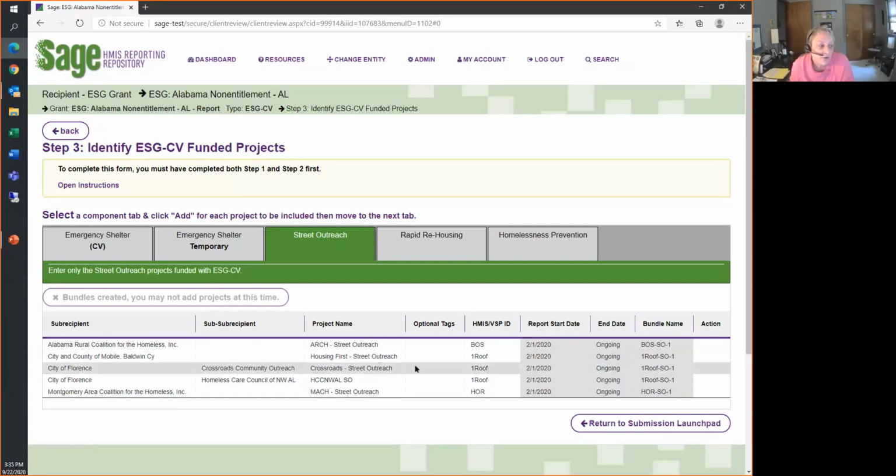Hopefully it helps. But we really, really, really want to stress that you do not use a contract number as your project name. ESG is notorious for doing that, and HMIS leads are not going to know what to generate for you if you do this by contract number. You've got to put in a name that makes sense to them. You may put in anything you want in this optional tag field. We gave you a field for those of you that just have to put that contract number in somewhere. But you've got to name the project something they're going to recognize.